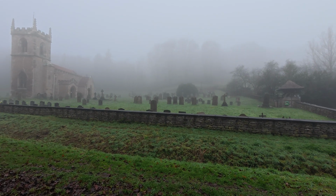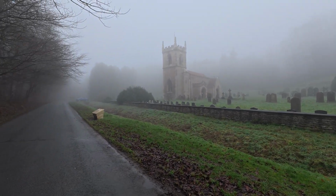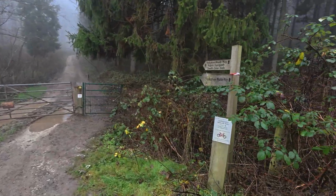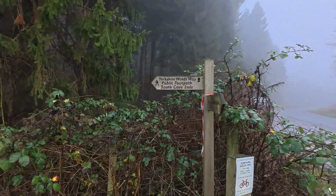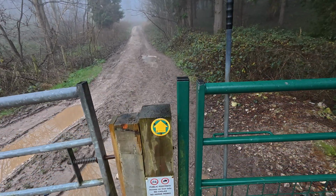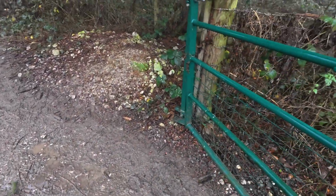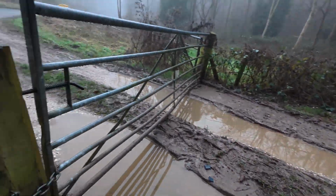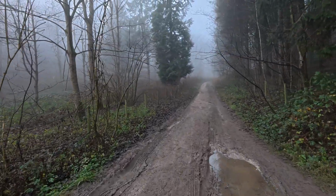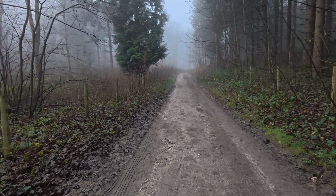Brantingham Church. Beautiful, isn't it? So it turns off the road and is signed South Cave 2 miles. Oh, it's a clangy gate. Look at this. It's a proper green clangy gate. Listen to this. Amazing. This is a lovely part of the Wolds Way, but it starts going up very steeply shortly.